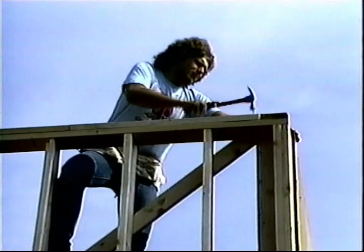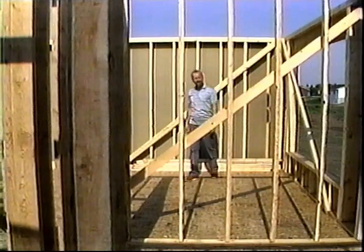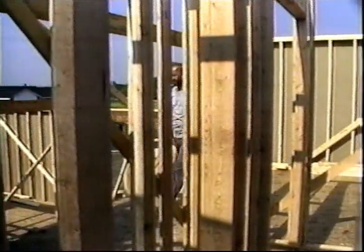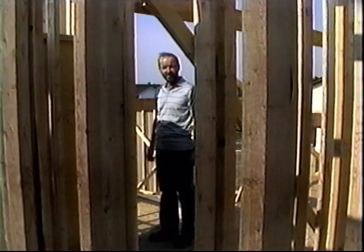Building a house like this one is a complicated piece of construction. There's the foundation, the framing, the siding, the roofing, the flooring, and the electrical. In fact, everything we've covered in our series up till now, or will cover in future programs.